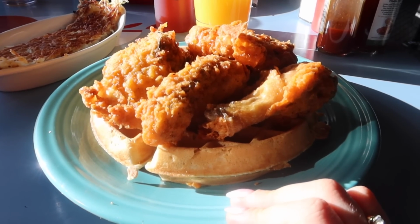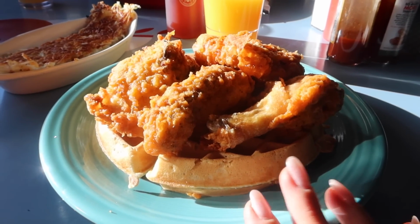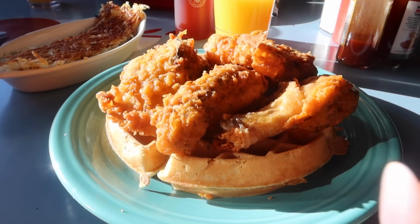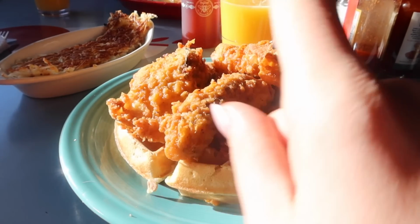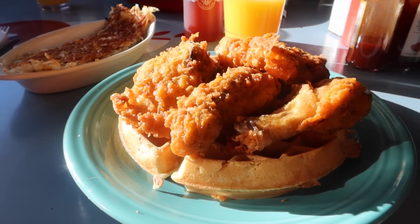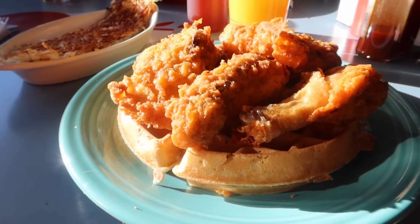Chicken and waffles from here. The waffles are so good. They're almost as good as mine. The chicken is like some of the best fried chicken that I've had. It comes with hot honey. I even got a side of hash browns, and they have fresh orange juice. This is the best place.